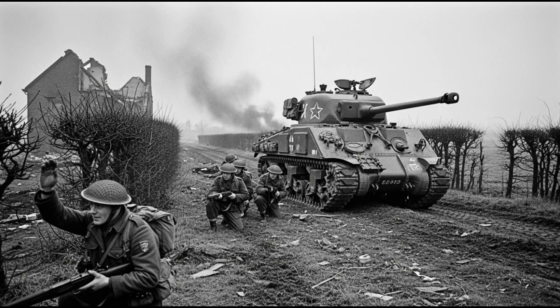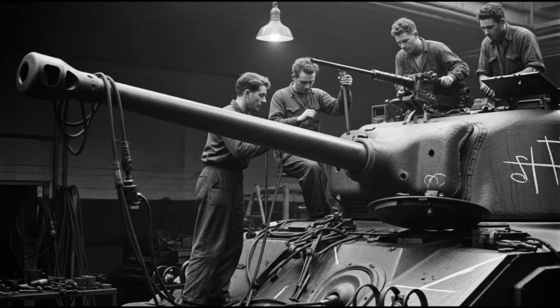In post-war Europe, its impact continued. The gun armed Israeli Shermans in 1948, saw service in Korea, and trained generations of artillerymen who studied its design long after it left the field. The Firefly itself became a legend. The plain, boxy Sherman that killed Tigers, a symbol of British adaptation that turned the tide of tank warfare. Decades later, military historians would still point to it as a moment where intellect triumphed over intimidation.